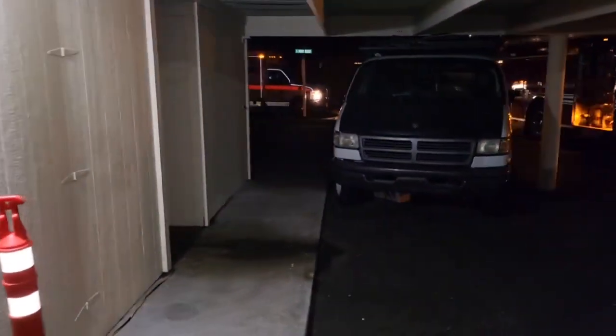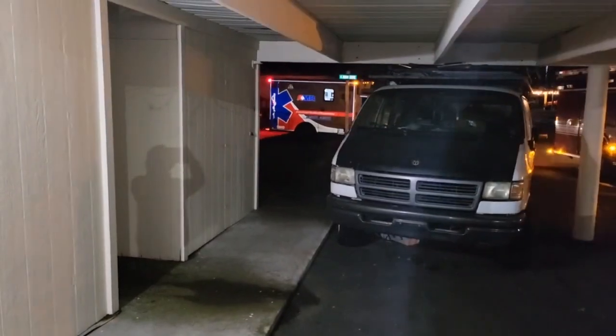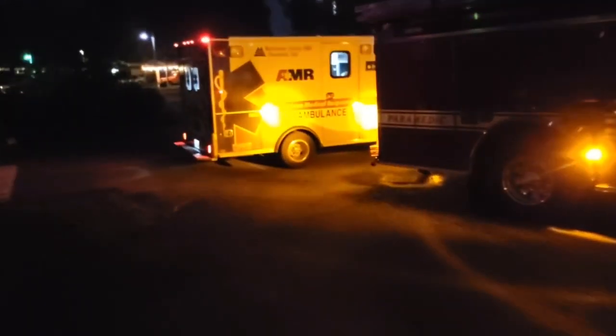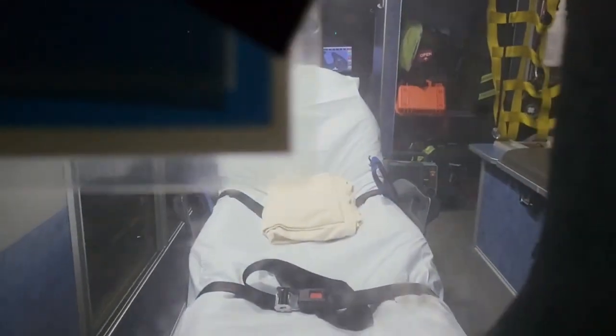Who's rolling up now? Oh, the ambulance. Isn't that a nice truck? Okay, better stop going. Check out that nice rig. I mean, I might have one of those. Oops. Look how nice it is inside. Nice and clean. That's where the body goes.